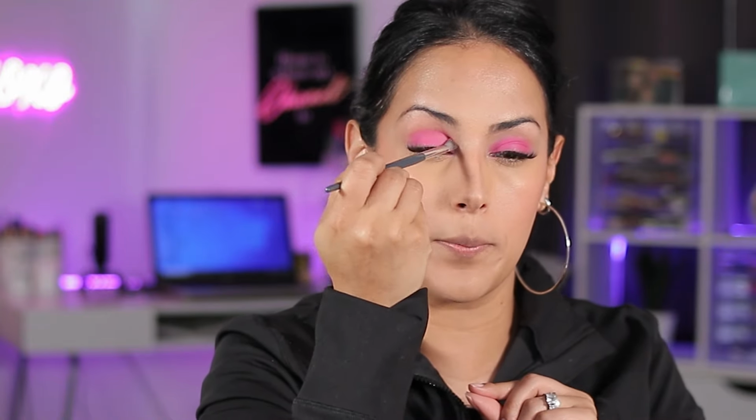With a tiny clean brush, I'm not gonna get any additional product. I just kind of want to diffuse that edge, so I'm going in windshield wiper motions. I don't want to deepen the eye quite yet. I don't know how I want to go with this.